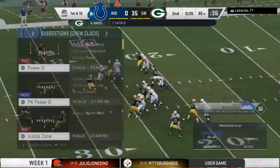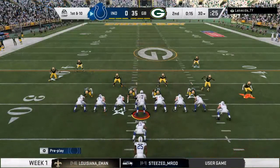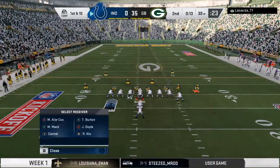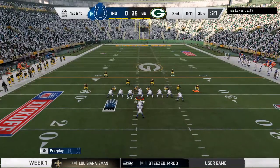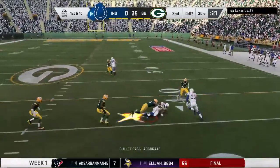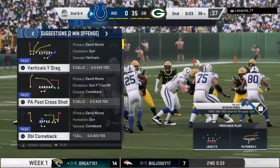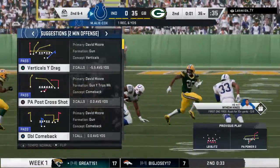That's good for an Indianapolis first down on a gain of 10. Coming in, he really liked his chance of having a big year based on a terrific offseason. And runs like that on opening weekend show that he's right. Finds his big tight end, Mo Alie-Cox. A gain of 6 there on first.